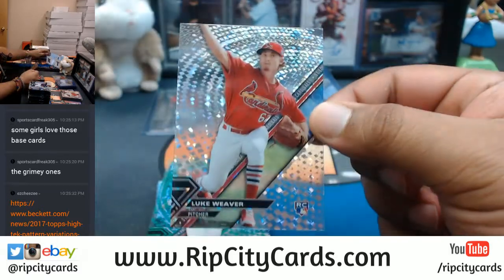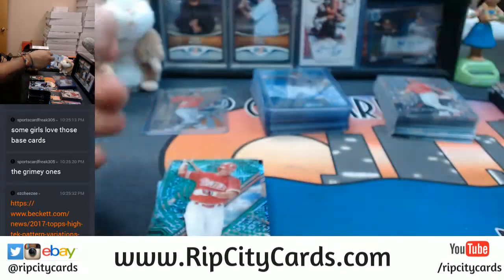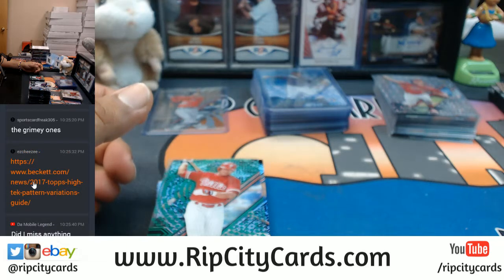To 250, Luke Weaver of the Cardinals. Let me see what you got here. Yeah, that's the thing. This stuff has a lot of variations.